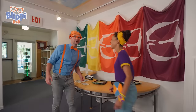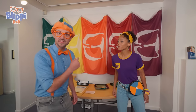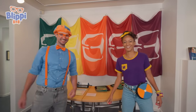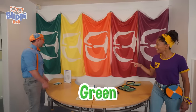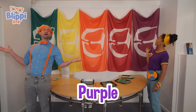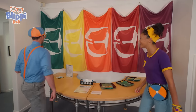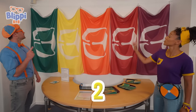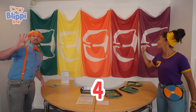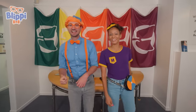Wow. Whoa, so colorful. Yeah, look at all these flags. Whoa, I have an idea. Will you say the colors with us? Cool. Green, yellow, orange, red, purple. Nice. Hey, will you count the flags with us? Okay. Cool. One, two, three, four, five! Whoa, five flags! Good job!